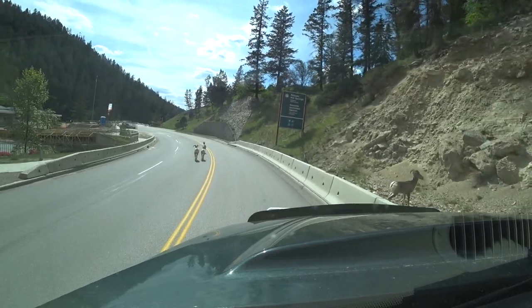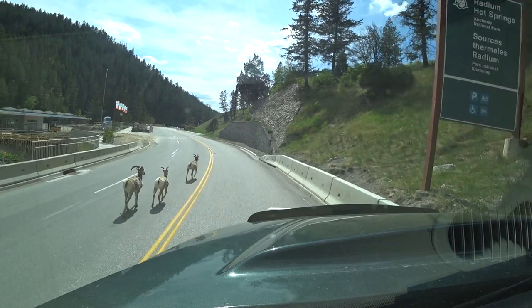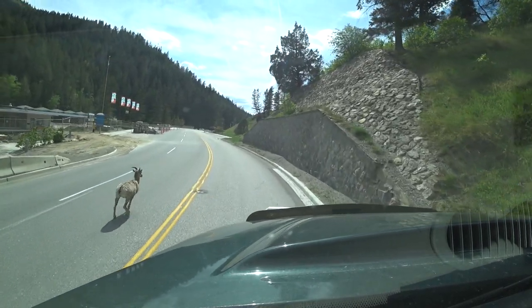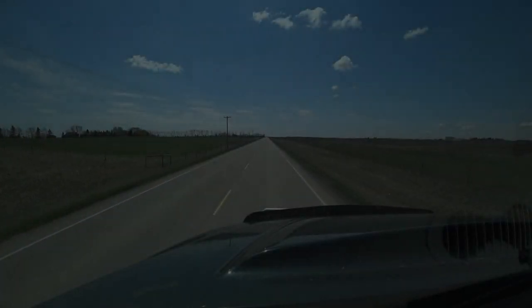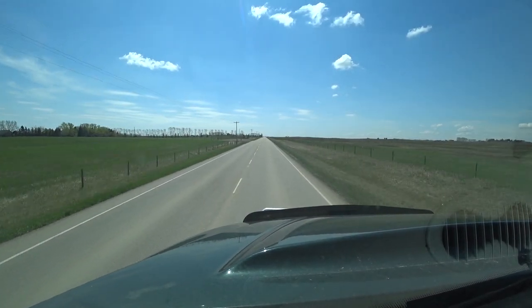All right, guys. Come on, guys. Don't cut in front of me. In 900 meters, turn right on Highway 567.